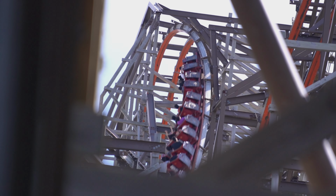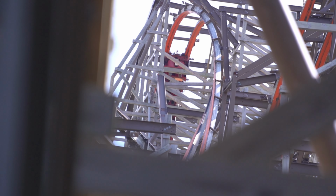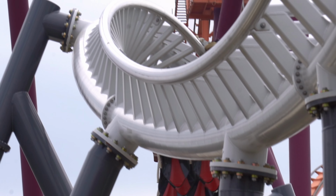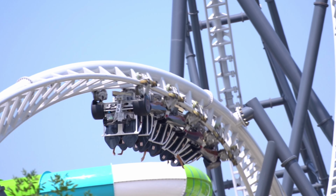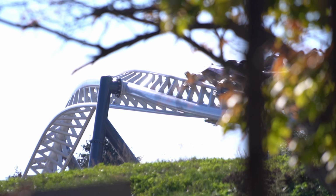Now we're getting into the fierce top 3. I just want to start this out by saying that these are interchangeable, but this is how I rank them as of now. At the number 3 spot is Max Force. After getting a few dozen rides on this absolute powerhouse, I feel I can say that I know this thing pretty well. Opening in 2019, this ride uses compressed air to launch the train at speeds nearing 80 miles an hour in under 2 seconds.